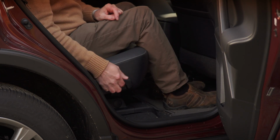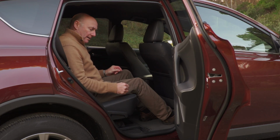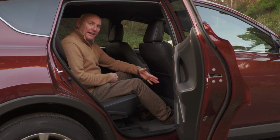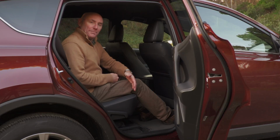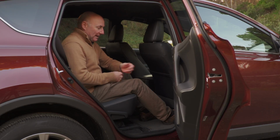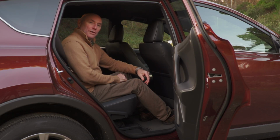On the plus side, the seat is reclinable. You can adjust it here. But Toyota really did miss a trick. There's so much leg room here. Why didn't they make this seat so that you could slide it forward and back? If you could do that, you'd give yourself a lot more boot room, and you wouldn't necessarily waste this space when there's only a couple of people travelling.